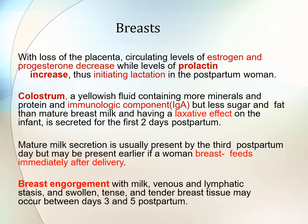With loss of the placenta, circulating levels of estrogen and progesterone decrease while levels of prolactin increase, thus initiating lactation in the postpartum woman. Colostrum is a yellowish fluid containing more minerals, protein, and immunologic components like IgA, but less sugar and fat. It has a laxative effect on the infant after delivery. It is secreted in the first 2 days postpartum. It is minimal in amount, but of very good quality.